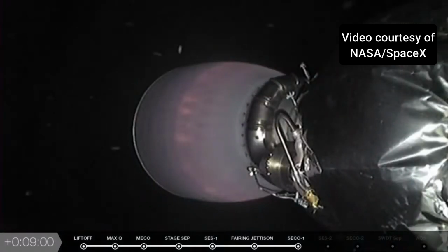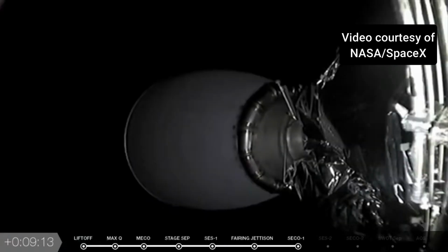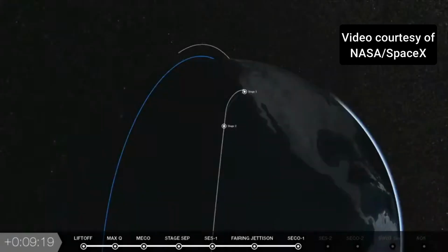The second stage is now going to coast for about 30 minutes. You can see that it is shut down there from that view. And this is a view of the spacecraft. Again, because the payload fairing has been jettisoned, you see SWOT right there on your screen, exposed now that we don't need the payload fairing to safely get it out of the atmosphere.